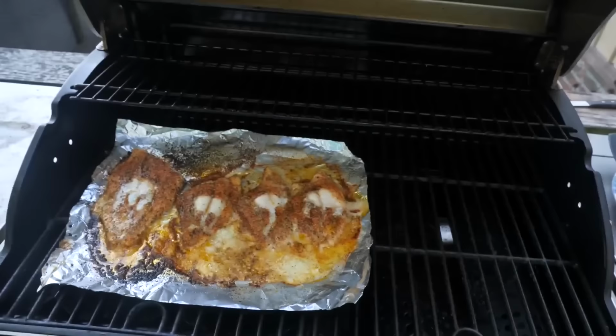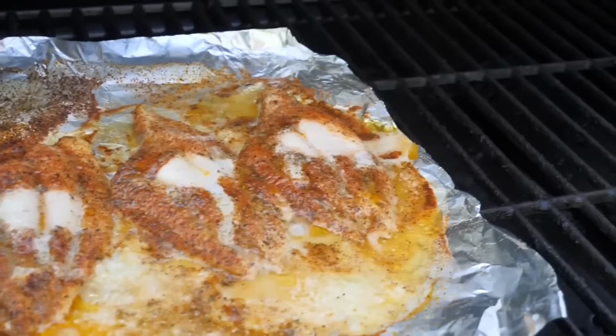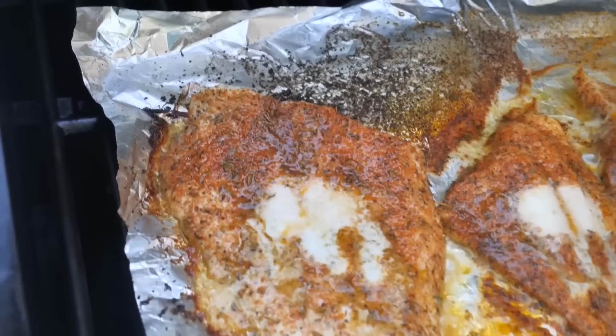But let's see how our catfish is doing. The grill's kind of cooled off a little bit, but oh my goodness. Look at those fish, y'all. That looks scrumptious. That's exactly what we were looking for right there. Got that butter melting. Got that Blackened Redfish Magic doing its job. Those will be done here really shortly. Man, I wish I could smell that. That is so dang good.